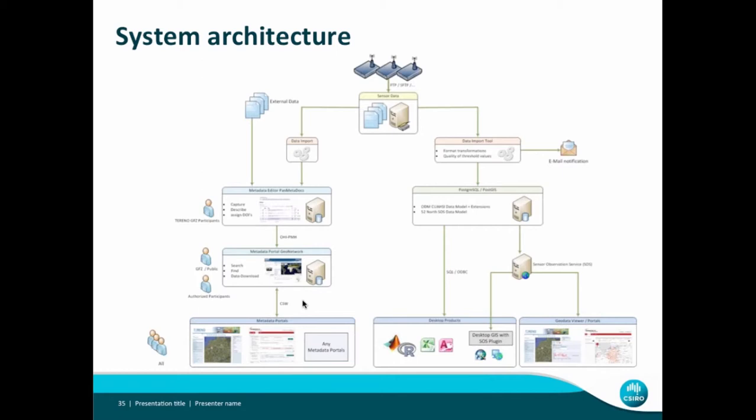But one of the requirements in setting up the system was that we had to provide a sensor observation service to serve data and allow users to query the data sets. So we used the 52 degrees north SOS data server, which has a different data model than the quasi data model. And to get from quasi to 52 north, we created views onto the quasi model to be conformable with the 52 degrees north data model. And that is the sensor observation service that then serves the Tereno data portal or other OGC clients.